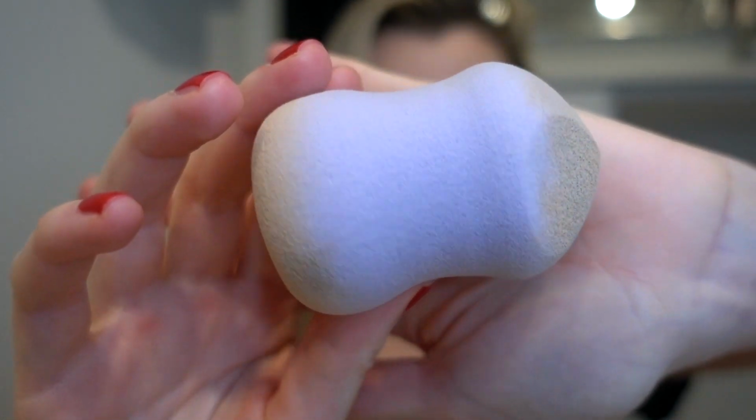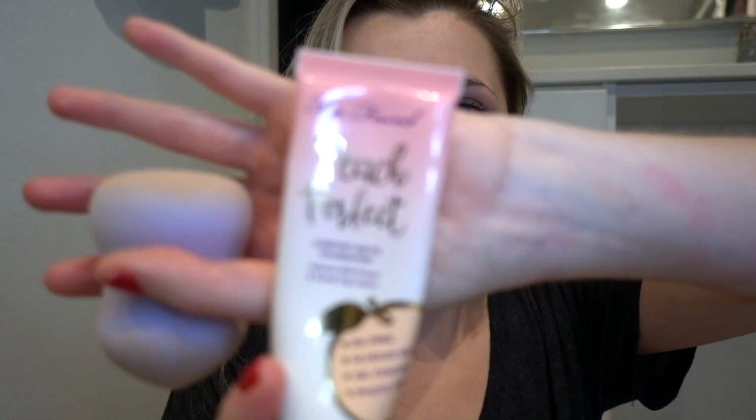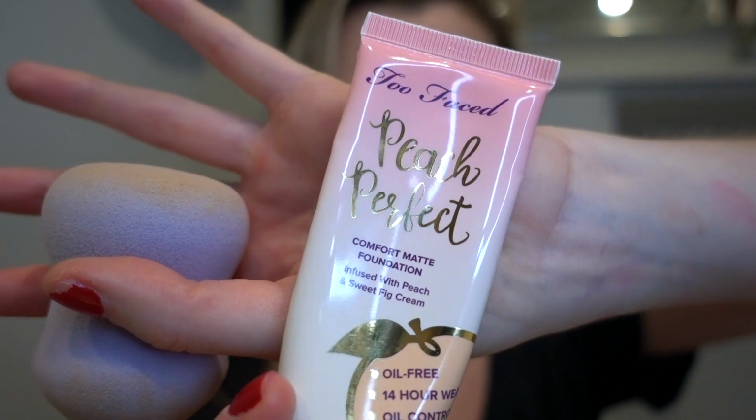My favorite way to apply my foundation is with a damp sponge. This is the sponge by Flower Beauty. I just run it under the sink in the morning, and then I squeeze out the excess water, roll it up in a towel, and this is what I use to put on my foundation and concealer. The foundation that I use every single day, for the most part, is the Too Faced Peach Perfect Comfort Matte Foundation, and I'm in the shade Swan.